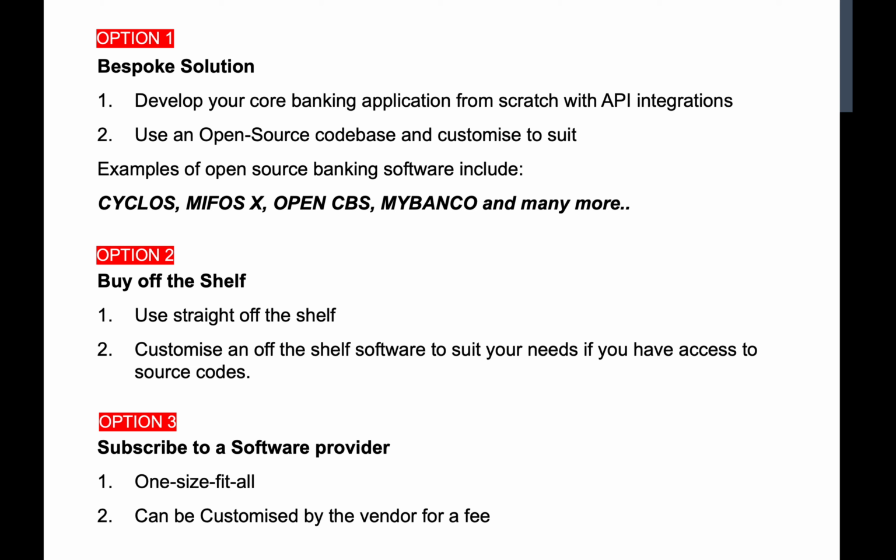The second option is to buy off the shelf. So you could simply go buy a banking software off the shelf and use it as it is, or you can customize an off-the-shelf software to suit your needs, even if you buy it off the shelf.